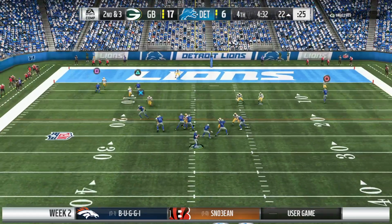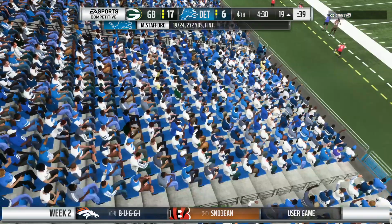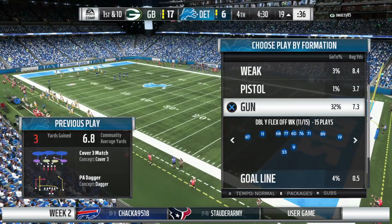Off of play action. Here's Stafford. Looking left side, and he's got a man. That's Norton. And he'll go out of bounds in the red zone just inside the 20. Give him 3 yards and a fresh set of downs.